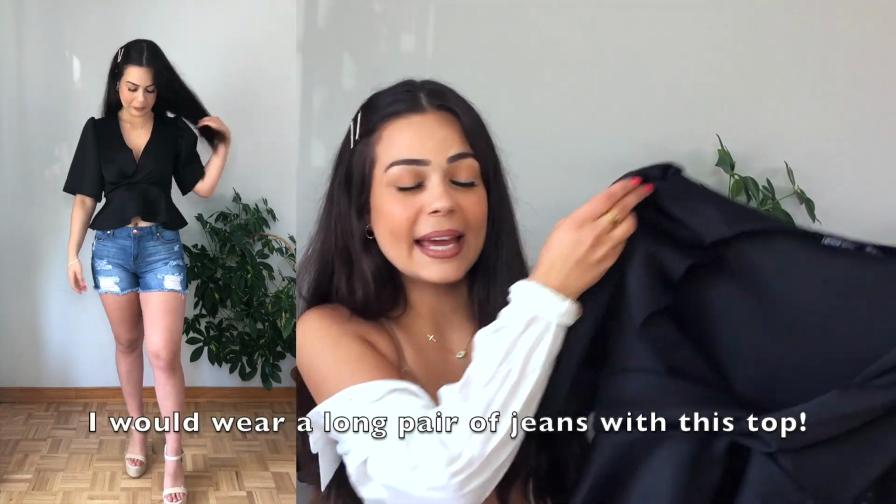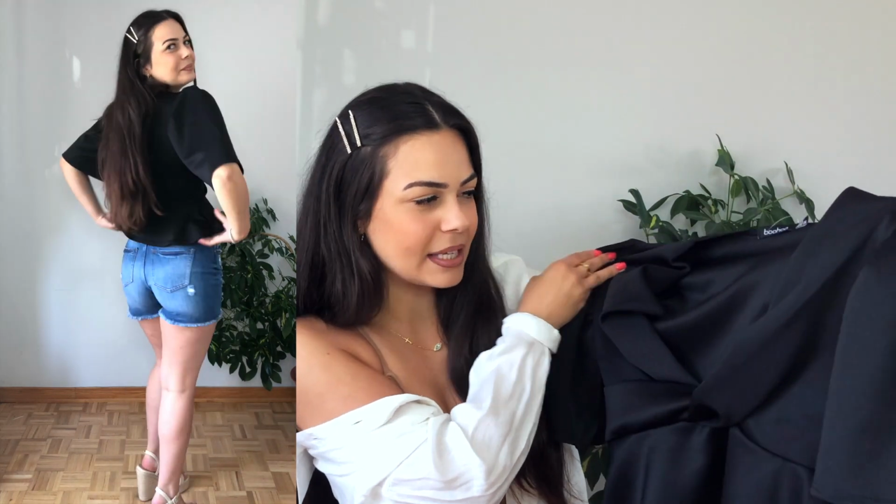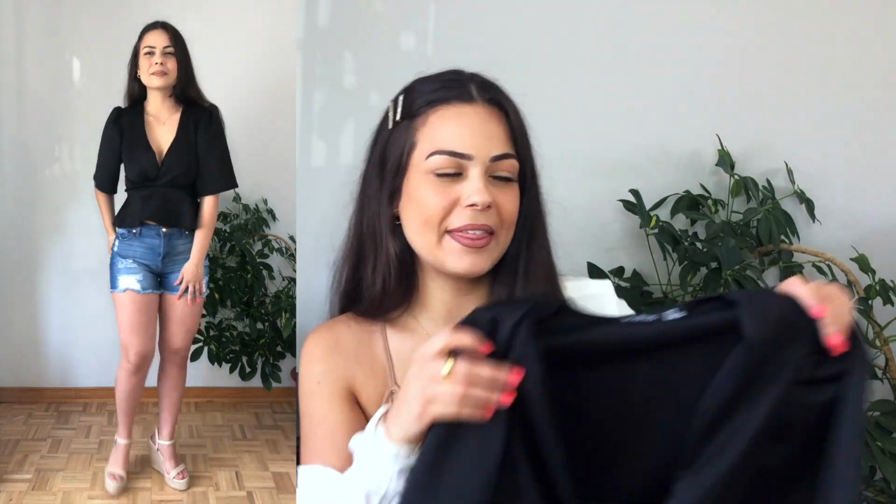I love the detailing on it. I think it'll go perfect with some jeans and some heels. Put a bit of jewelry, and I think this would be a perfect look for a summer night. I'll be able to wear this in the winter too. The material is thicker than everything else that I'm showing you, and of course the restaurants are starting to open slowly, so I'm very excited to start wearing this.